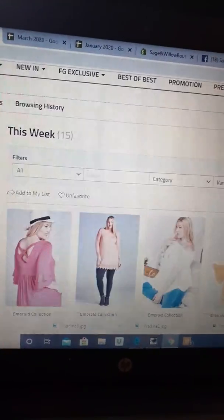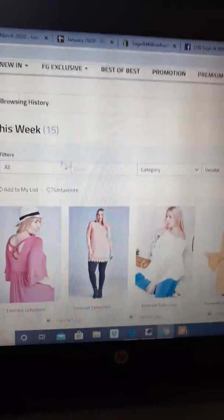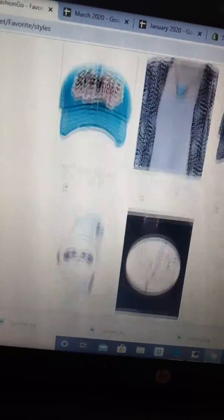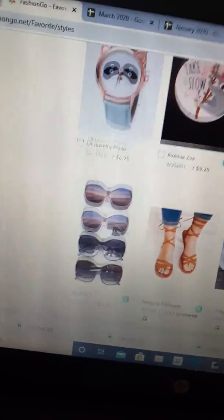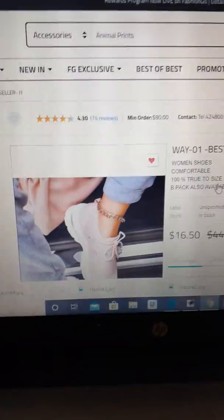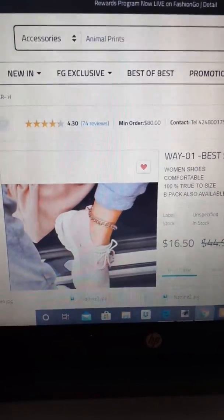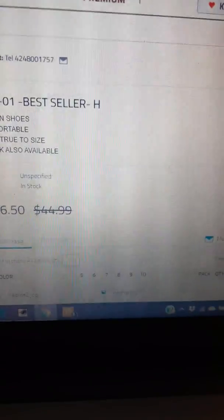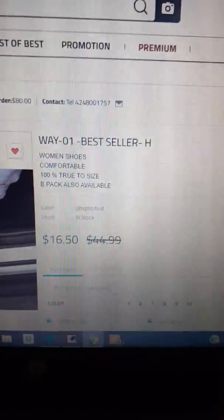I'm trying to get back there because I bounced myself out. Let's see. I just want to go back there to show you. So accessories obviously are mostly going to be separate from your clothing. So if you were doing clothing and accessories, your accessories might be one thing and your clothing might be another, so try to keep it all in a different supplier. So see, B-Pack also available, and this one is doing 5 to 10. So I don't know what their B-Pack might be.